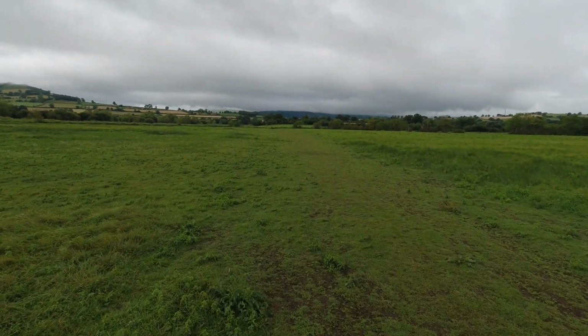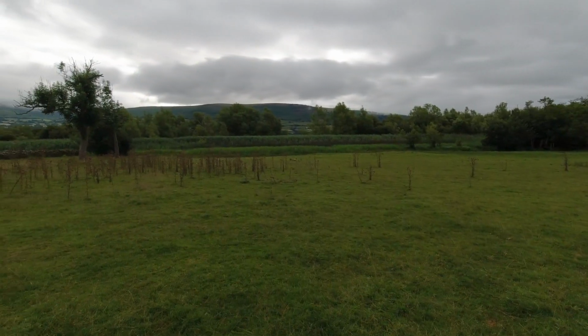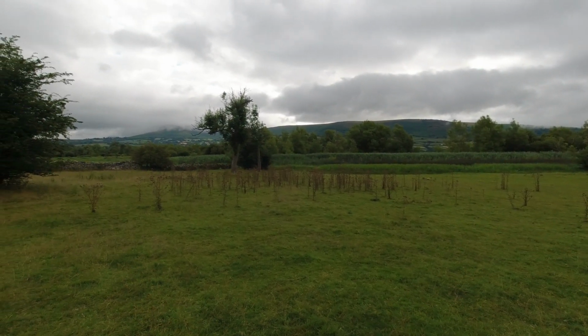When I get down there, I'll join the Beacons Way, heading back up over Mynydd Troed, which I think you can see behind me, then follow that down and back towards the car. I may carry on and do 2 more summits up there.